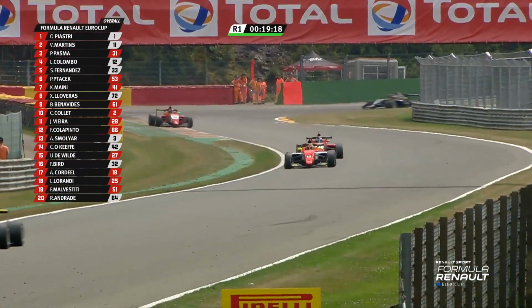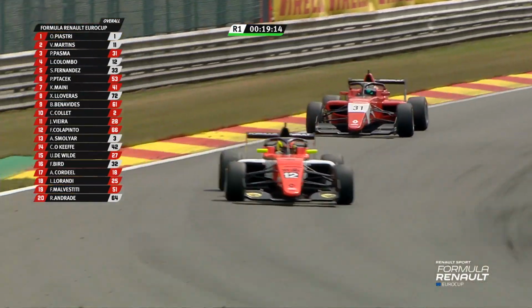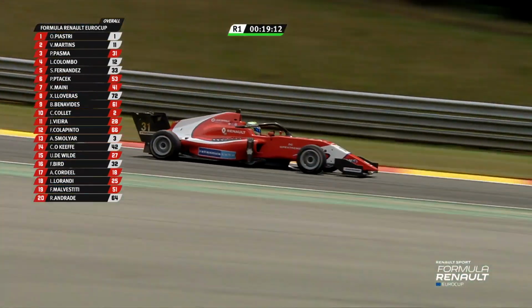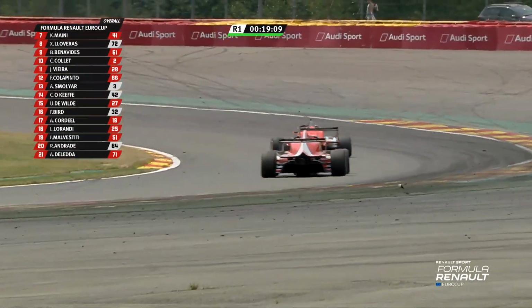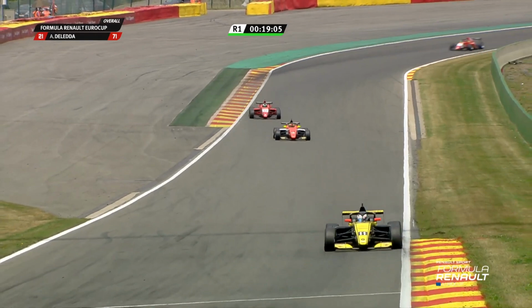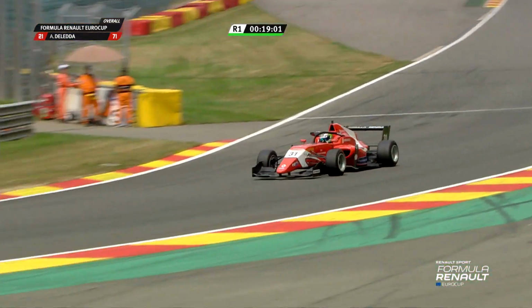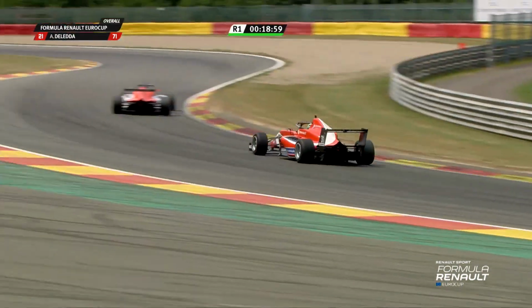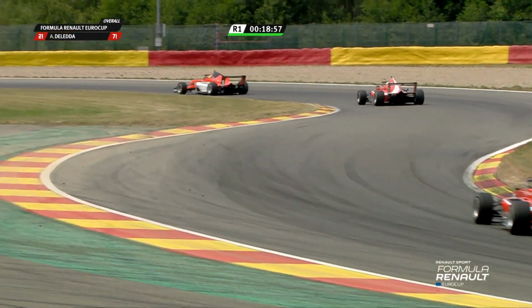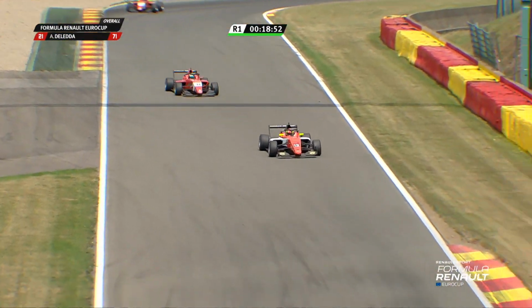So now, battle on for third place. Colombo versus Pasma. Patrick Pasma having his best showing of the year. He's not been a podium finisher yet, Patrick Pasma. He's another graduate of the UK racing scene, because Patrick Pasma there, the Finnish driver, came from Formula Ford 1600 in the UK and the British F4 Championship. So Patrick Pasma inching up onto the back of Lorenzo Colombo, 4th in the championship coming into this race.